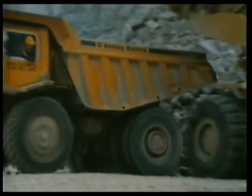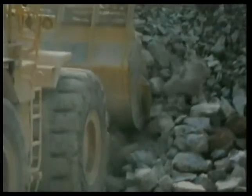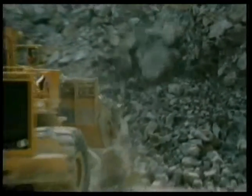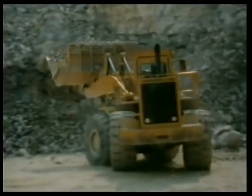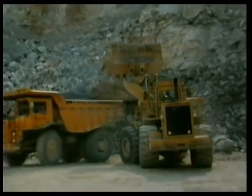The trucks hold 40 or 50 tons of rock. Each shovel load is about 15 tons. This limestone, a form of calcium carbonate, was made from the skeletons of billions of tiny sea creatures laid down at the bottom of ancient seas over 200 million years ago. Now it'll be converted into useful materials.